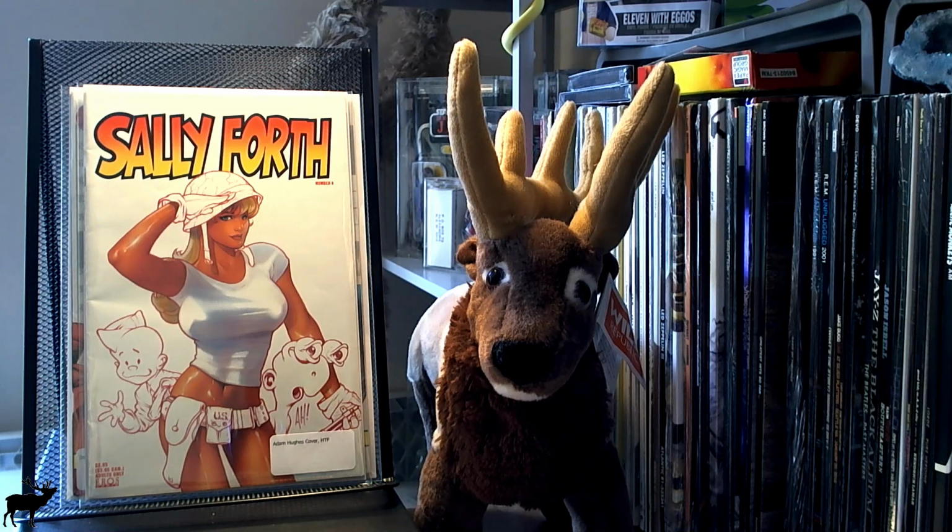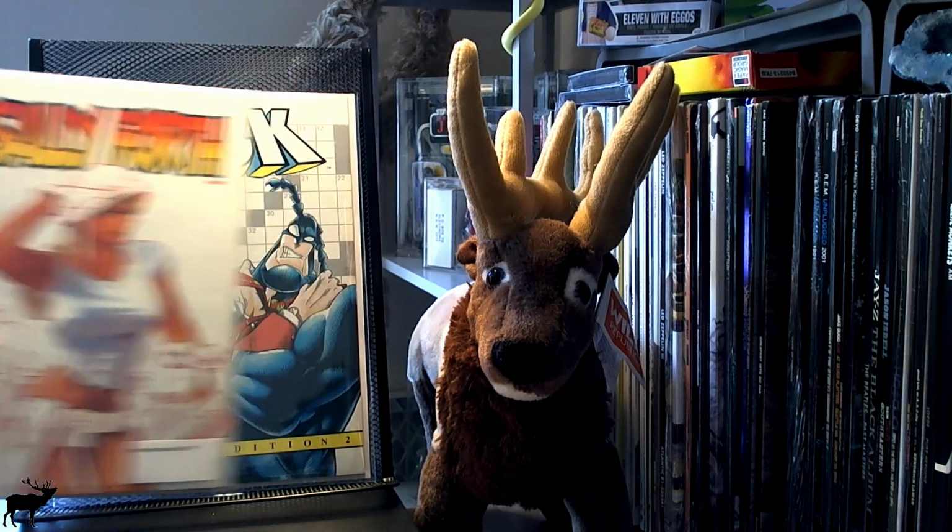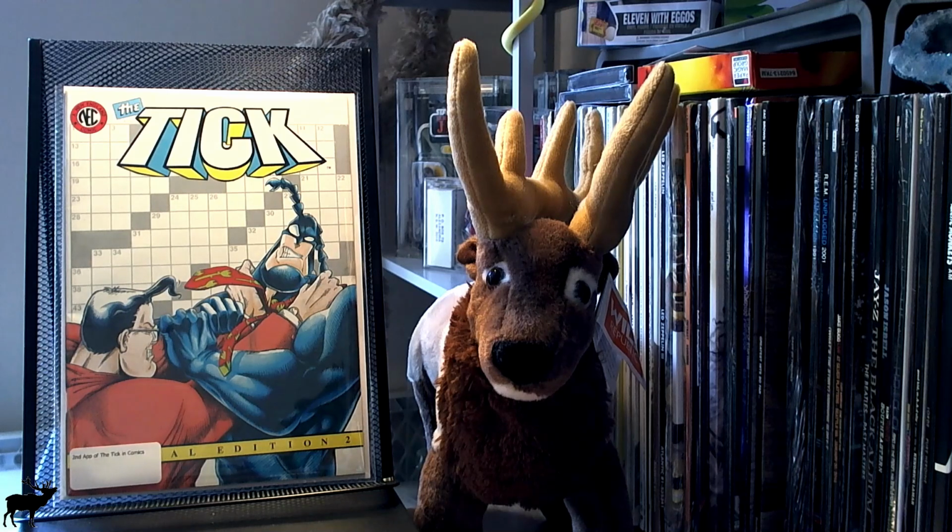This is Sally Forth, number 8, the Adam Hughes cover. It's super hard to find. I think it's an amazing, amazing cover. I wasn't familiar with Sally Forth, and I flipped through the inside of it. Yeah, it's not a comic book for kids. Not at all.